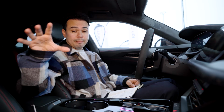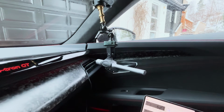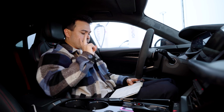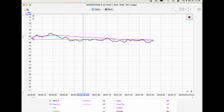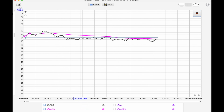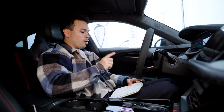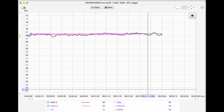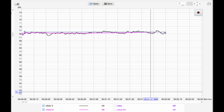So for these tests, I have my laptop, I have software for measuring, I have a chart, and I also have a proper microphone. At 80 kilometers an hour, I did 2 readings, the first reading 67 decibels and the second reading 68 decibels, so I'm going to say 67.5. At 100 kilometers an hour, I did 4 different measurements, one at 68, one at 68.5, one at 68, and one at 69. So I think we're going to average that at 68.5.